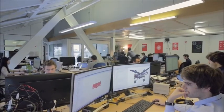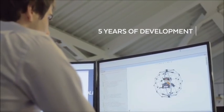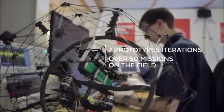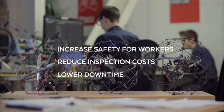At Flyability's offices in Switzerland, our team has been developing this patented device for the last 5 years, designing 7 prototype iterations, improved through extensive work in the field with industrial customers. Elios increases worker safety, reduces inspection costs, and helps reduce downtime.